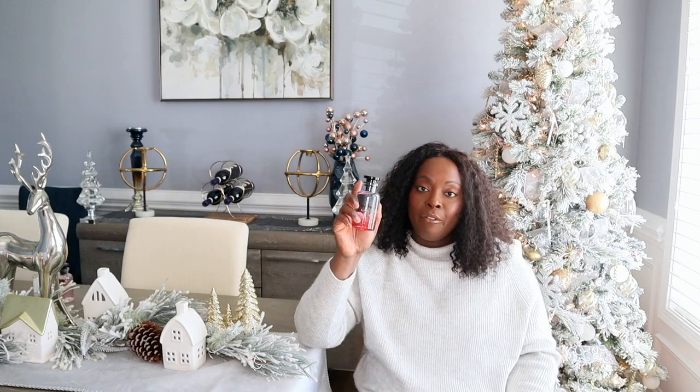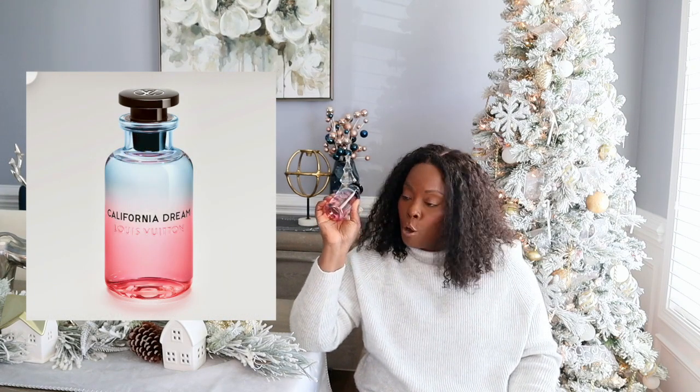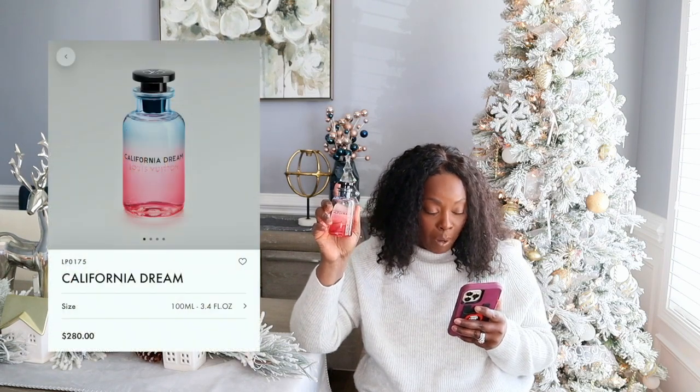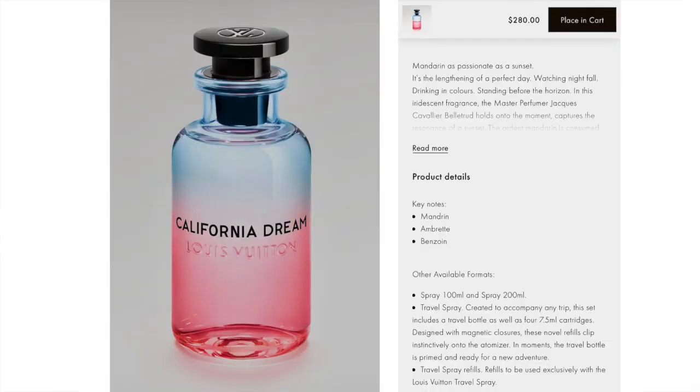Really good perfume. Another one of my favorites is California Dream. Excitement and adventure in a bottle. I'm pretty sure that's not the description Louis Vuitton said it is, but for a 100 milliliter bottle, it is also $280. Louis Vuitton says it is the lengthening of a perfect day, watching the night fall, drinking in colors, standing before the horizon. Listen, all that sounds good, but I'm telling you, it's adventure in a bottle.